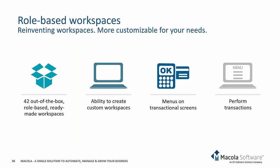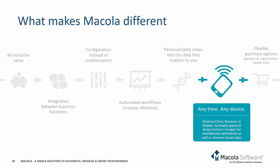And if one of those 42 workspaces doesn't work for you, you can mix and match, and even do this without the knowledge of coding. Anytime, any device, from the desktop to the laptop and to tablets on the shop floor. Increase the speed of doing business with anytime, anywhere access. We like to say, take your data where you work.